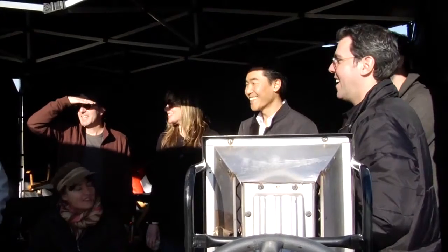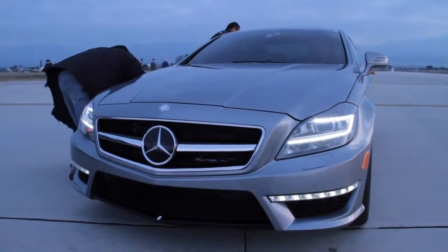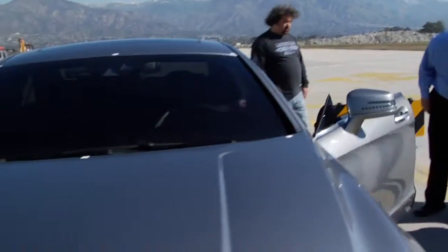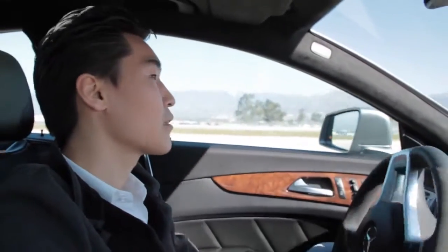Nice one. Only Mercedes-Benz could have done a car like this. I don't think there's any other car out there that has the attributes of the 2012 CLS. You are going to get attention when you drive this car. If you don't want any attention, I think you're in the wrong market.